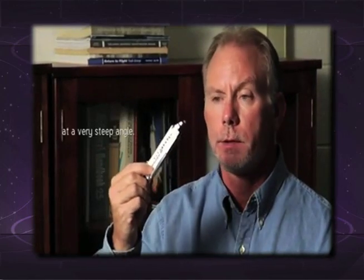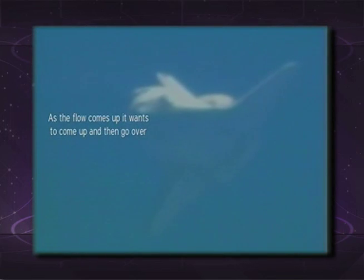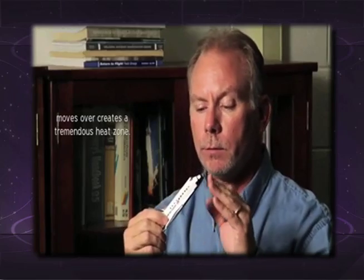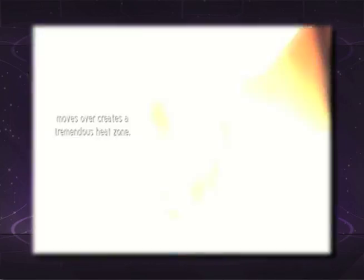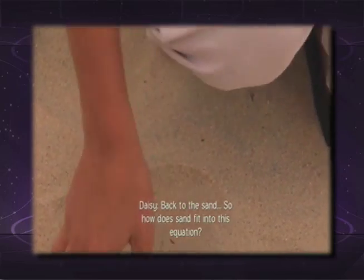When the orbiter re-enters, it re-enters at a very steep angle. As the flow comes up, it wants to come up and then go over. And that turbulence and that velocity of the air that moves over creates a tremendous heat zone. Back to the sand. So, how does sand fit into this equation?